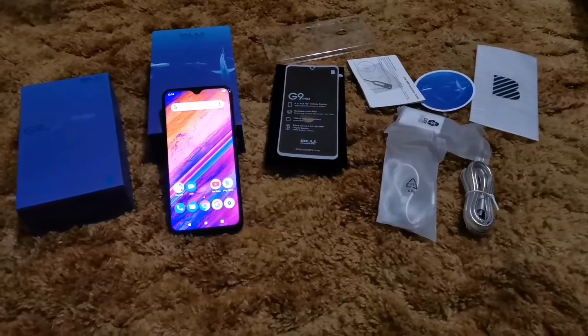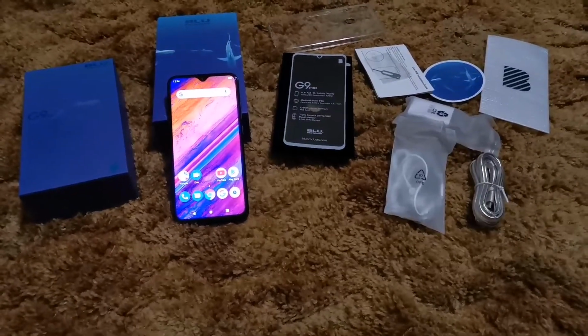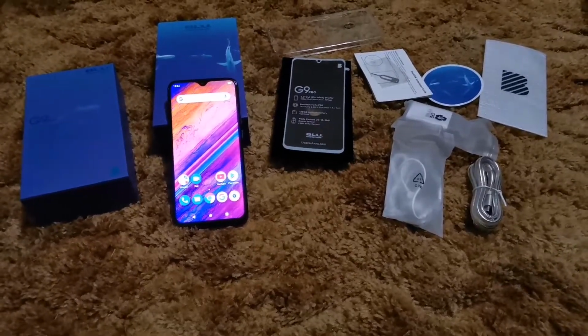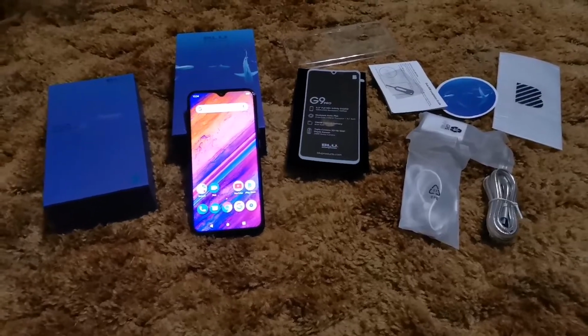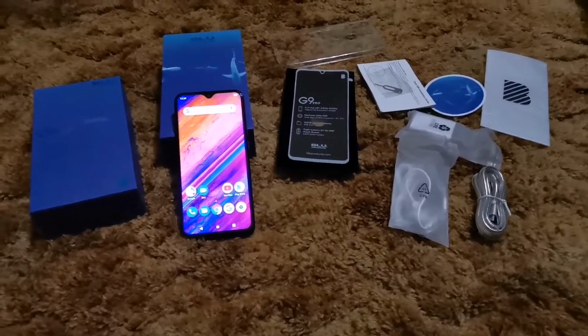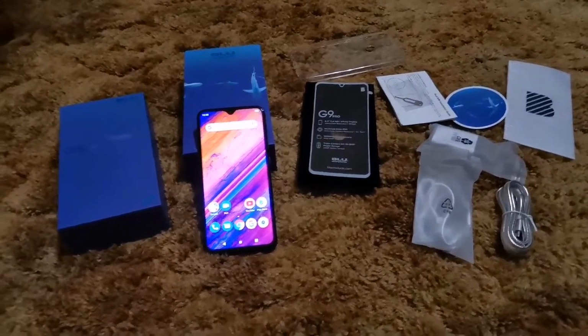This phone is definitely not a budget phone. It's definitely mid-range premium. But for under $300, this is the best phone for under $300 as of right now. We'll see how the Bold N1 is, which is going to be even better. I already know. I mean, there's no question about it.